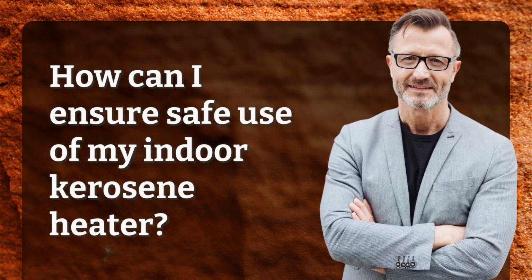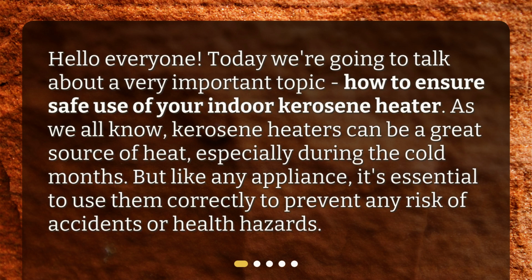How can I ensure safe use of my indoor kerosene heater? Hello everyone. Today we're going to talk about a very important topic: how to ensure safe use of your indoor kerosene heater. As we all know, kerosene heaters can be a great source of heat, especially during the cold months. But like any appliance, it's essential to use them correctly to prevent any risk of accidents or health hazards.